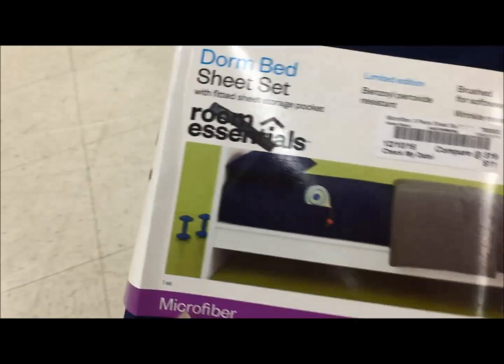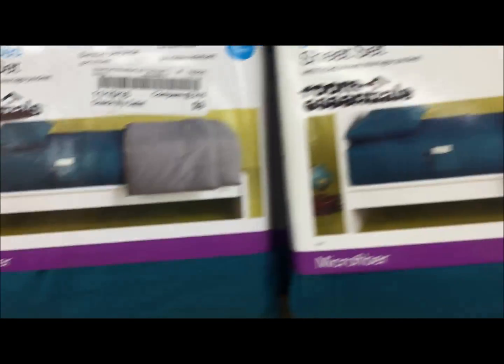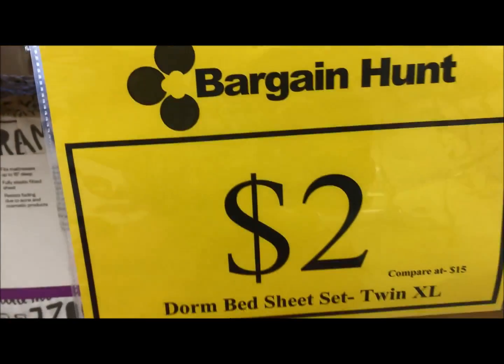And I don't remember if Room Essentials is Target or Walmart. So let me know in the comment section because I just completely forgot. But $2, they had a variety.